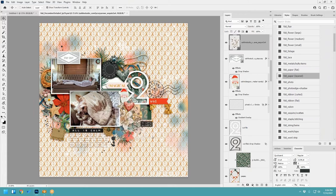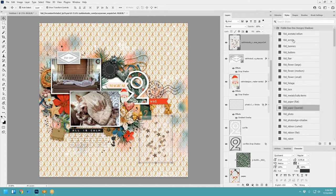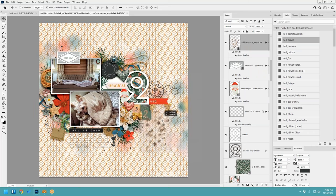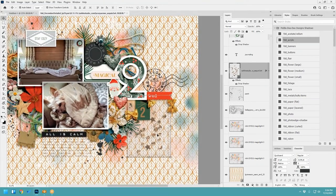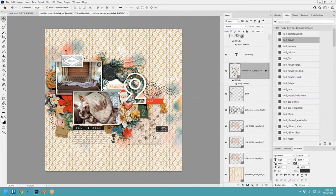Oh my gosh. Look at these little acrylic pieces. Olivia says pocket, she loves the string of bows. Isn't that cute? That's from NBK. And then I'm going to throw this on the background. That is so cute. The little shaker pocket. Yeah. I love it. Okay.